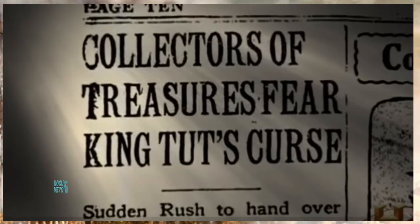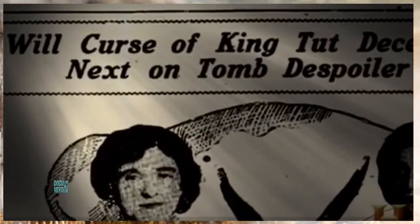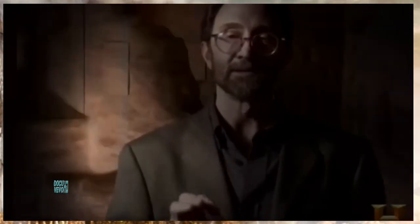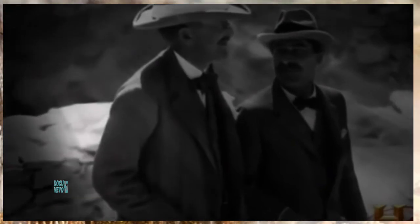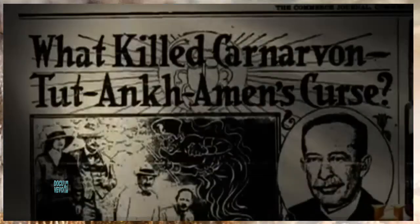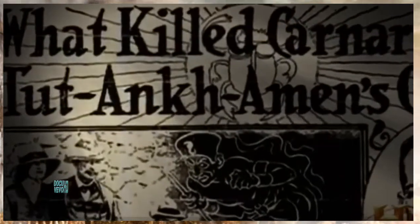In a short time, supernatural mystery would accompany this sublime treasure. Legend has it that those who entered the tomb became ill and died shortly thereafter. The first individual to die that started the legend of the Curse of the Mummy was Lord Carnarvon. He was the man who financed Carter's digs. He died about 2 months after Carter opened the chamber that had the mummy in it.